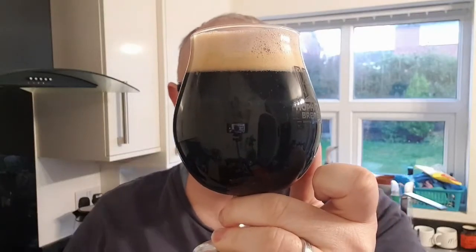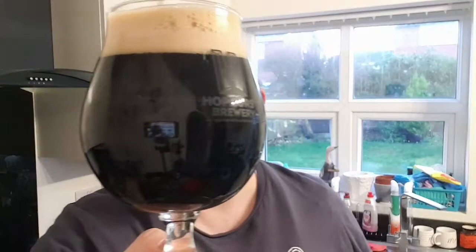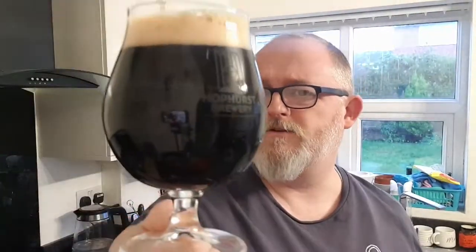Here we go, so beer in a glass, jet black, certainly jet black, a finger of tanned head. There's a little touch of carbonation here, but the camera can't pick that up, but it looks good. Let's get a nose, see what you can smell, let's go for it.